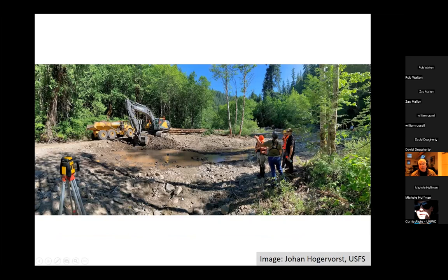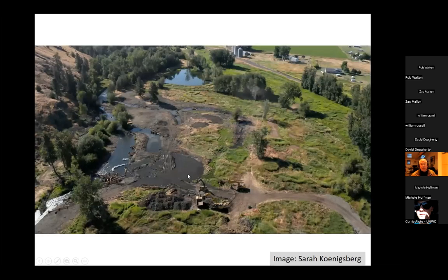This requires heavy machinery. This is one major intervention to reset the grade and the channel form of a large river. This is on the main stem Wallowa, and this is a large area that historically was occupied by the river, but the river had been pushed over into a single channel in order to make the floodplain more accessible for, in this case, agricultural use.